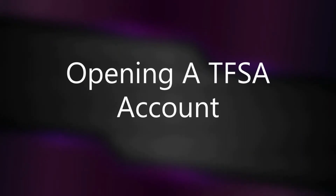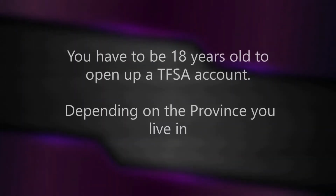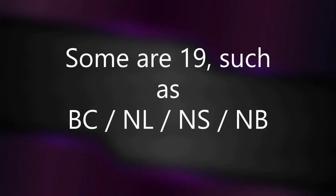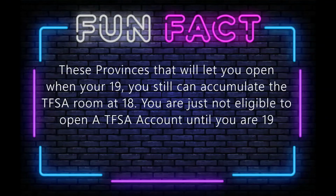Opening a TFSA account. You have to be 18 years old to open up a TFSA account, depending on the province you live in. Some are 19, such as BC, Newfoundland, Nova Scotia, and New Brunswick. These provinces that will let you open up when you are 19, you still can accumulate the TFSA room at the age of 18. You are just not eligible to open up the TFSA account until you are 19.